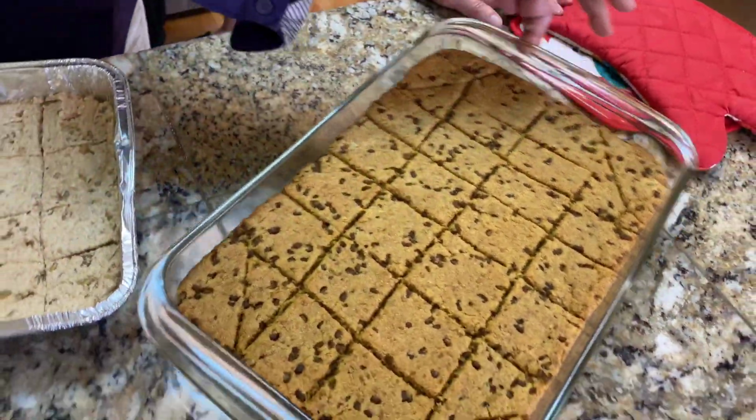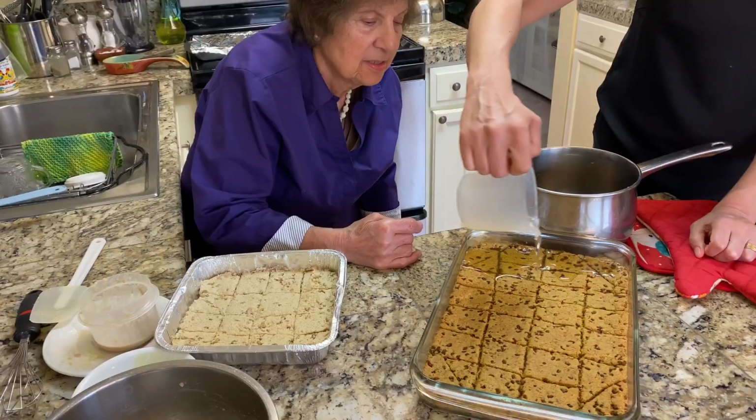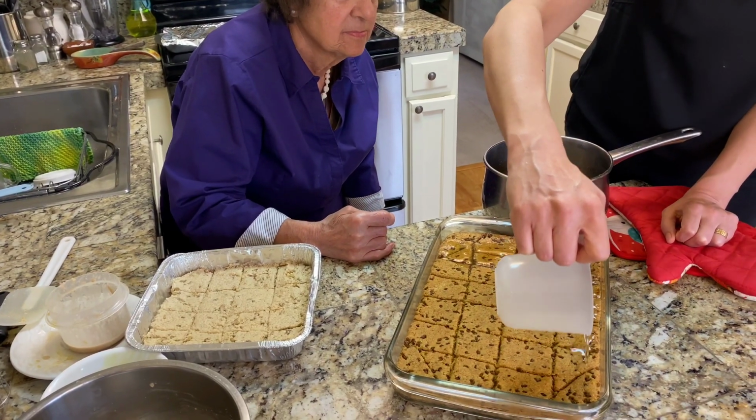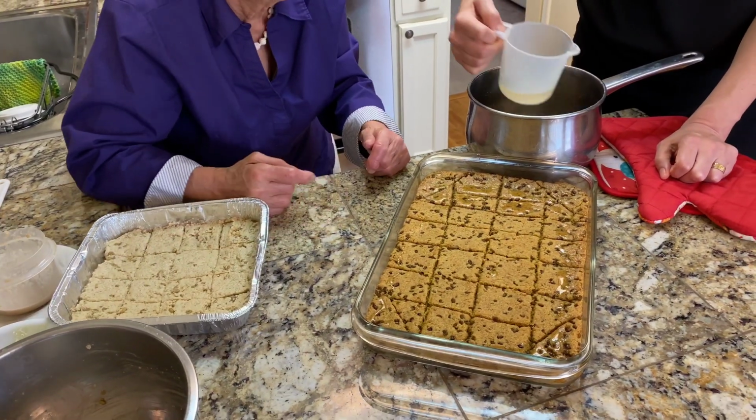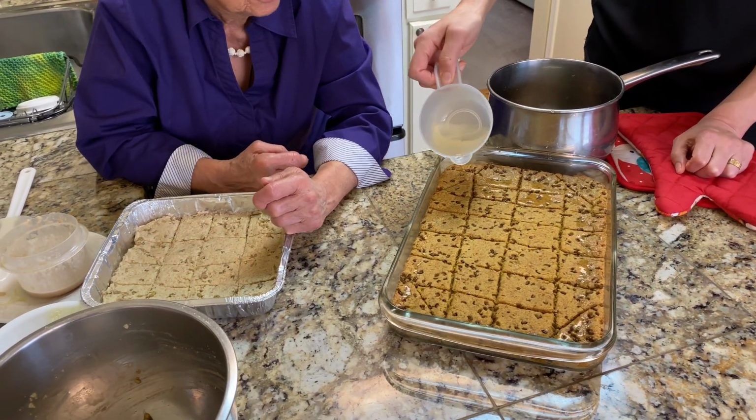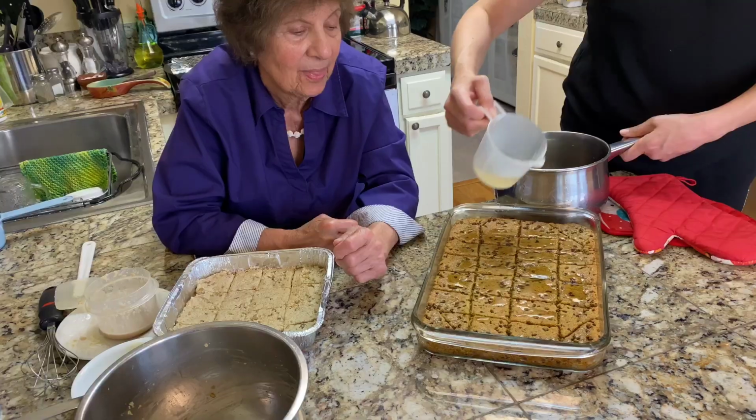All right, so we have the sugar syrup right here. That's it. Make sure you don't miss. So you like to start with the corners? Well, I mean all the way around. Make sure you don't miss them, because they're the crunchiest, usually.